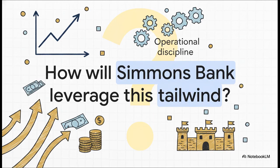Which leaves us with this incredible forward-looking thought. Right now, Simmons Bank has roughly $2.6 billion worth of loans sitting at a weighted average rate of less than 4% that are scheduled to reprice over the next 3 years. And it gets better. About $1.8 billion of that reprices in just the next 12 months alone. That represents a massive embedded revenue tailwind.